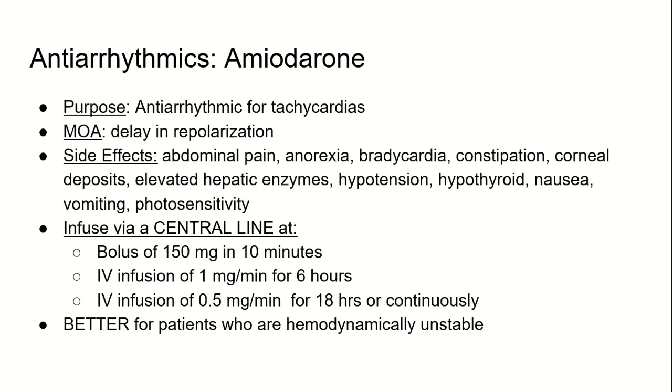Amiodarone is an antiarrhythmic for tachycardias. There is your listed side effects. Must go through a central line. Bolus is typically given whenever you're starting the drip. The bolus is 150 milligrams to go over 10 minutes. And then we would start the drip at 1 milligram per minute for 6 hours and then decrease it to 0.5 milligram per minute for 18 hours or continuously.